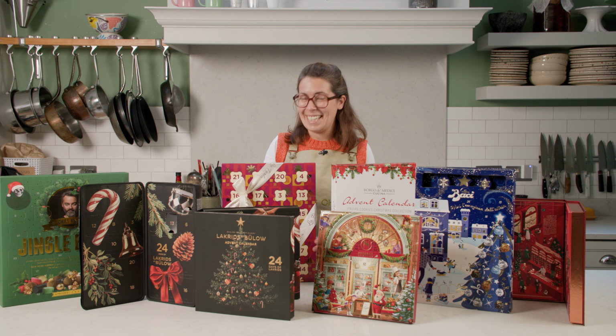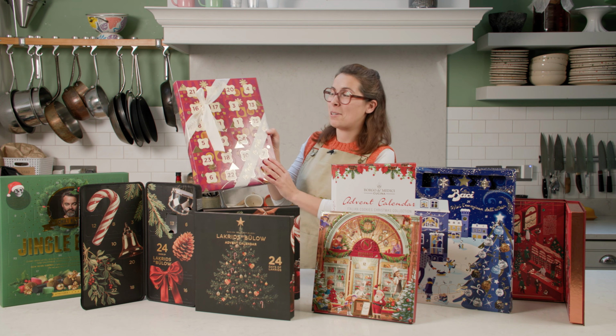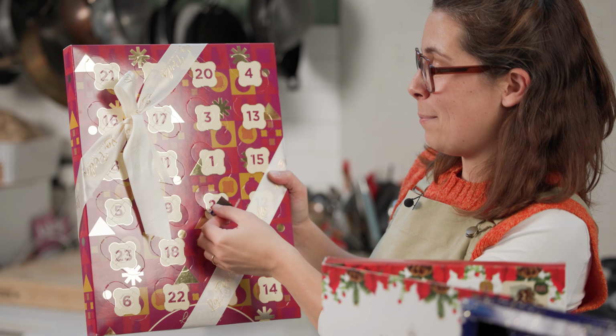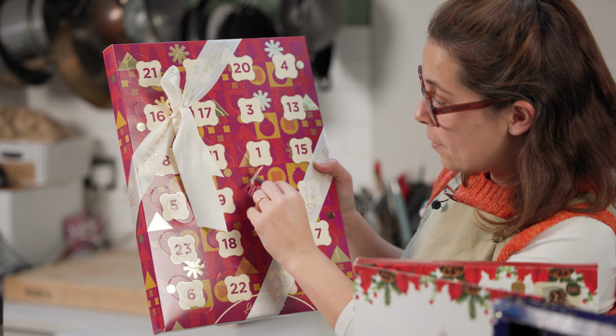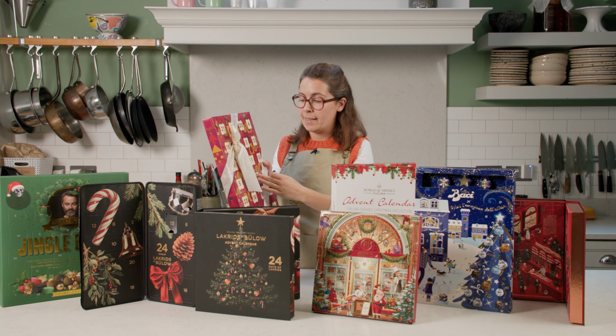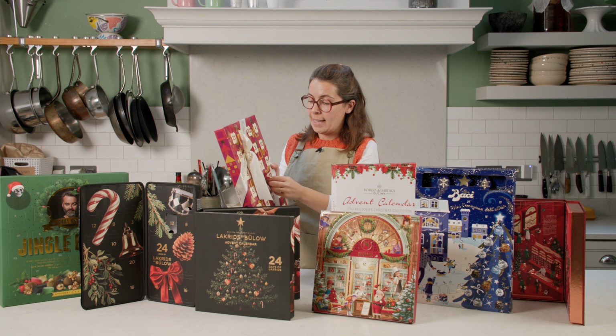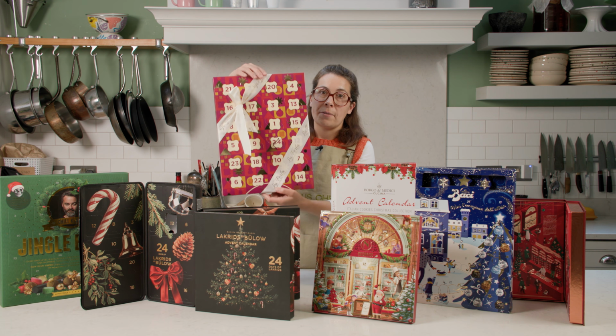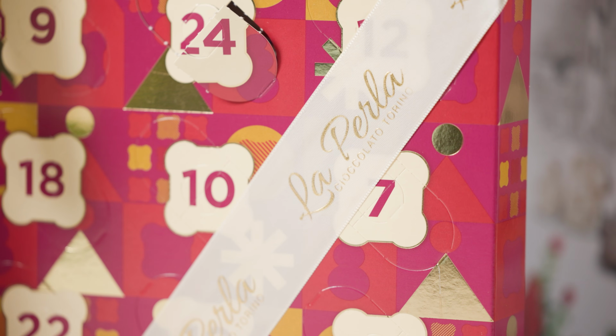And still in Italy, we're so excited to have an advent calendar from La Perla this year. La Perla is one of our favourite chocolate and sweets suppliers. They make these beautiful little truffles, and they're famous for using fantastic quality nuts. So these are all PGI hazelnuts in their truffles, and lots of different flavours, pistachio, almond. It's a really beautiful thing, and look, with a beautiful ribbon, it's a fantastic gift as well.